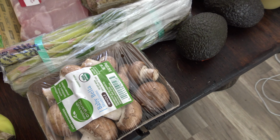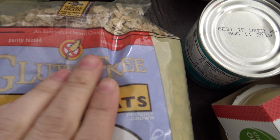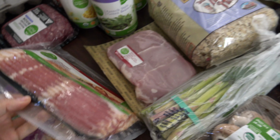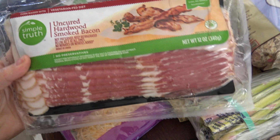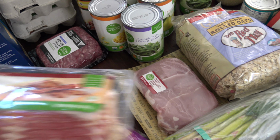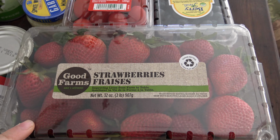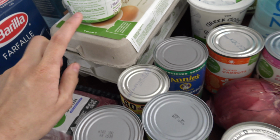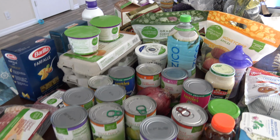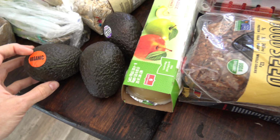I guess I should start with breakfast. Okay, so we got our wheat-free, gluten-free oats here. I really, really like those. I hardly ever buy bacon, but I just wanted to get some bacon. Make Joel a nice breakfast one morning. Veda always gets her strawberries and eggs. We got two things of eggs here. Sometimes I'll have avocado and we'll do toast and eggs.